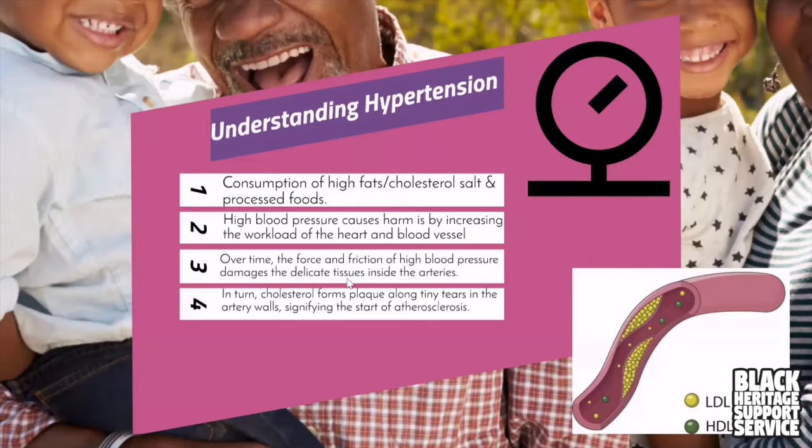So basically that pressure that builds up within the artery, if you've ever held your thumb over a tap, you know what happens when the pressure is released. And this is what can lead to blood clots. If you have a blood clot that happens around your heart, it's a heart attack. And if it happens on the brain, then it's a stroke.